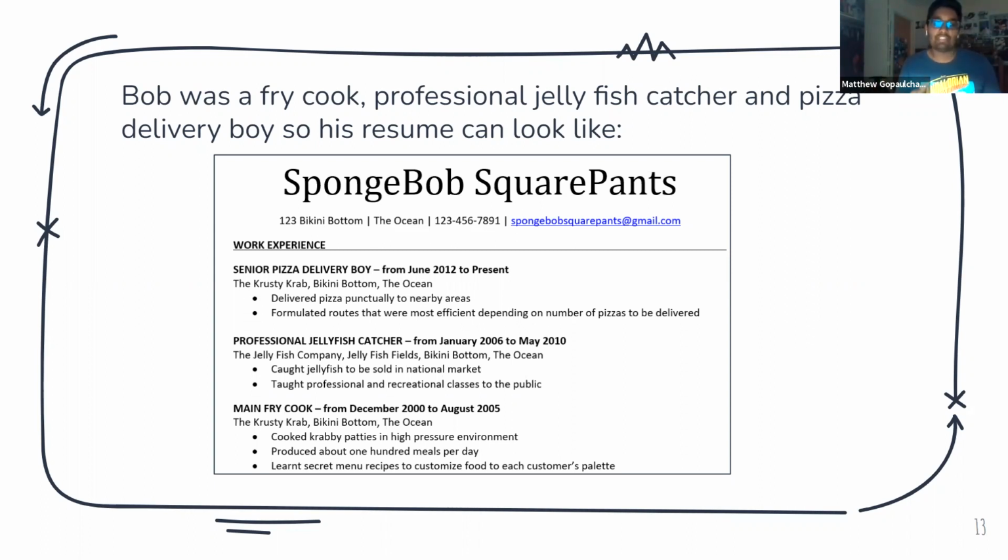So the reason why we put these here is to describe what we did while we were in the role. We want to show people that while we were doing this role as a pizza delivery boy, we learned many valuable skills that can be applied elsewhere. What were these skills? Skills were things like punctuality.